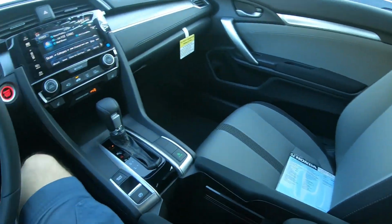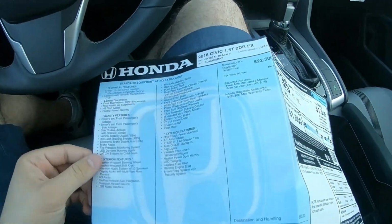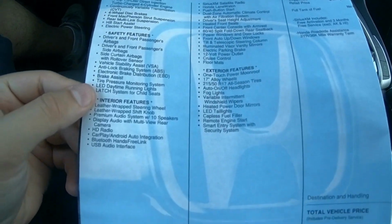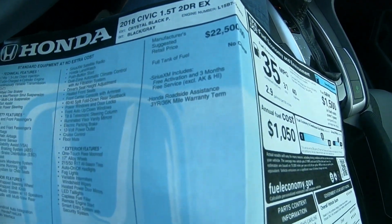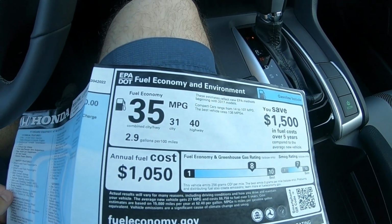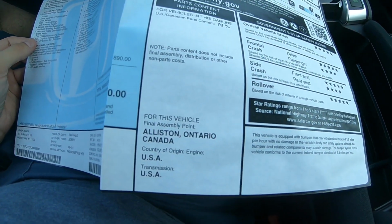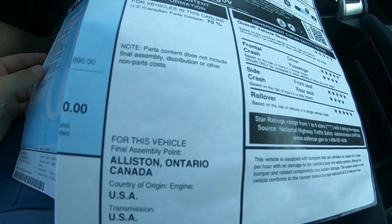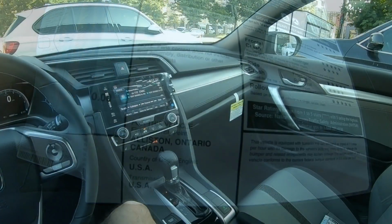And I have also here a window sticker for this car, and feel free to pause the video at any second to go over these features that this car has for standard and for some of the extra features that this car comes with. And 35 miles per gallon combined is really good for this car. And for the final assembly point for this car, as you can see, it's Canada. So this car is not built in Japan, but still is a very well built car.